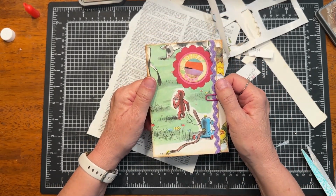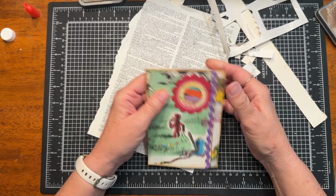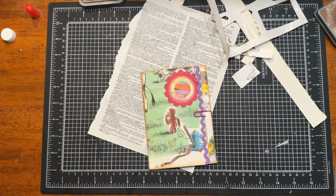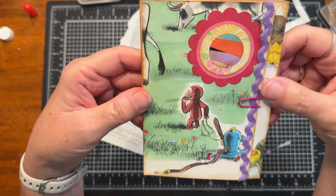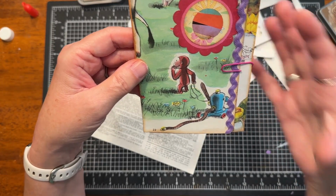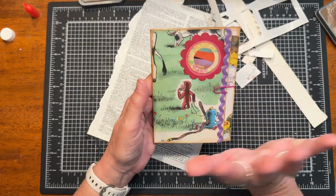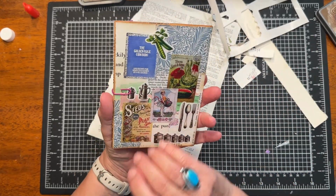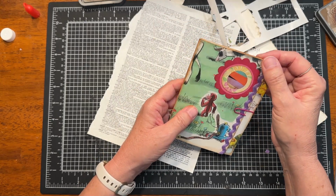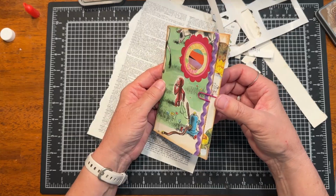If anybody wants to send me items and challenge me to some on-the-spot crafting, just let me know. I'll be happy to send you my address because I think this was a ton of fun. And for somebody that is more type A, I like to plan things out. I like to be at the ready. I like to have everything prepared, especially on our Thursday vintage craft and chat. So this was a really fun personal challenge for myself, and I'm definitely pleased.